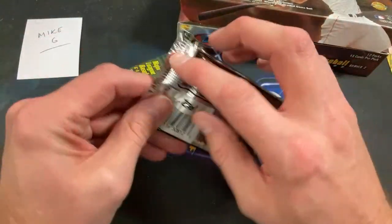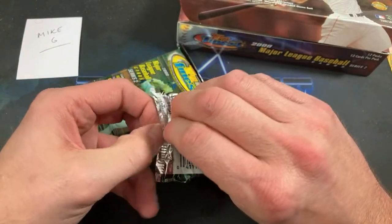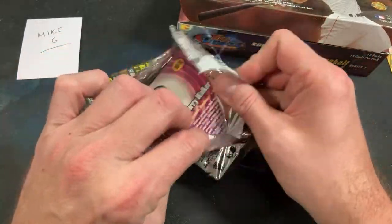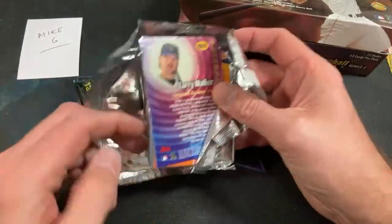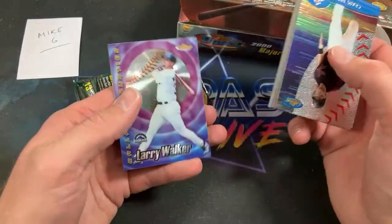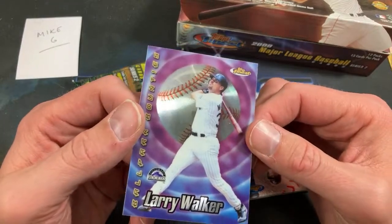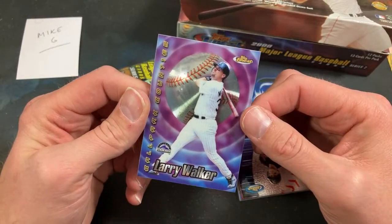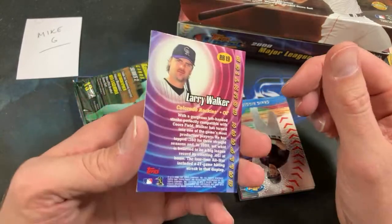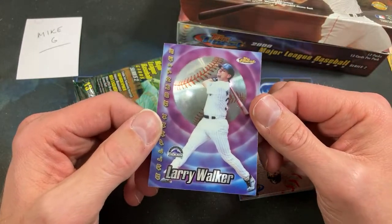2 packs left for Mikey G. Mikey G hoping for some Yanks. We got a Larry Walker insert card, though. I'd say so far we're doing pretty good in this box, given the odds. A Walker insert. Check that out. Almost reminds me of like a UC3 card, but that's literally like a mirror. Ballpark Bounties. And that has some shine to it. BB19. Very nice looking insert card there.